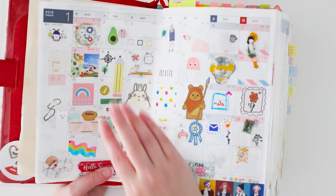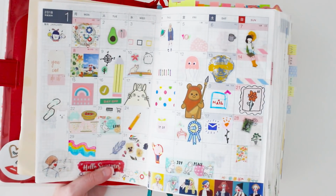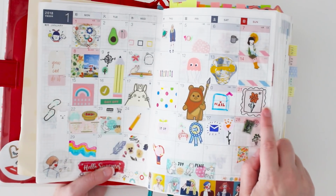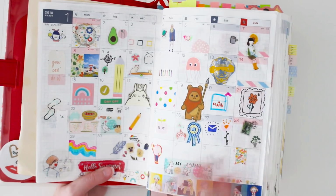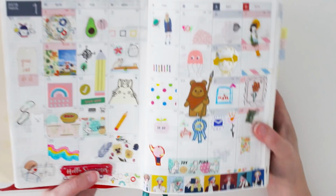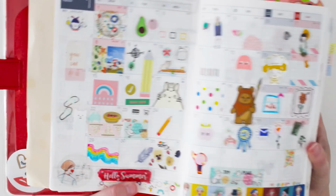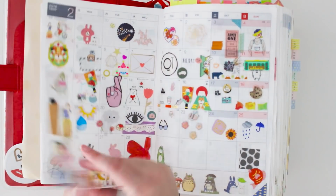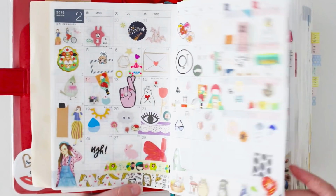I did some illustrating that day. I had avocado probably for breakfast. I did some illustration work, I made some stickers. I got some happy mail that day. So each day is pretty much summarized by a sticker or washi tape or something like that. That's kind of how I do my little monthly spread layouts. And that's the same throughout all these pages.